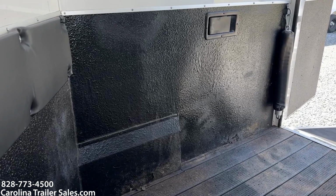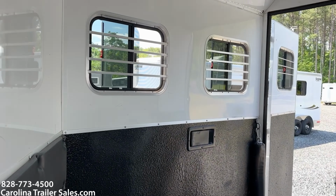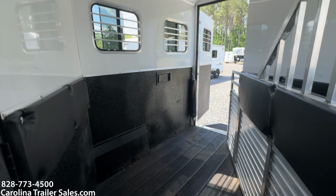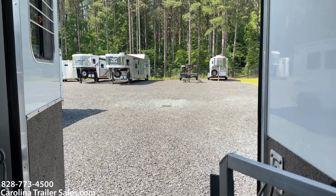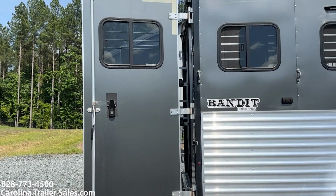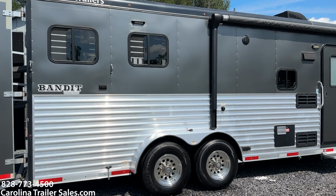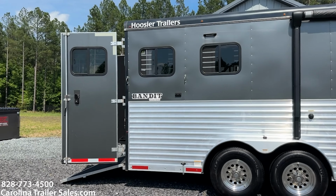You've got a little bit of wear at the back of the 2 horse stalls. That's normal. So again, fully lined and insulated, does have roof vents. 2-horse, 8 wide. Again, it is 7'6" tall. There's nothing on the outside on both sides that I can note that is an issue. So it's in great shape as far as any fender issues, any dings or bangs or anything on it. There's really not.